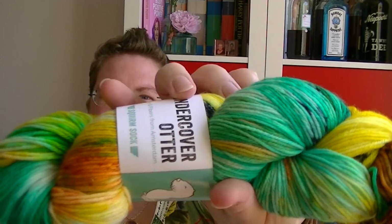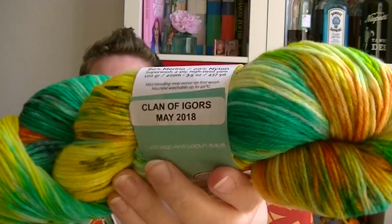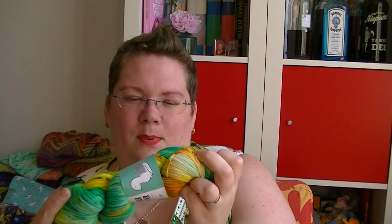This is the Clan of Igors, May 2018, and I really love it. I picked the squirm base because that's my favorite one, and because I also have that base in my assortment as Colourful Soft Sock. I was like, yeah, that's just perfect.